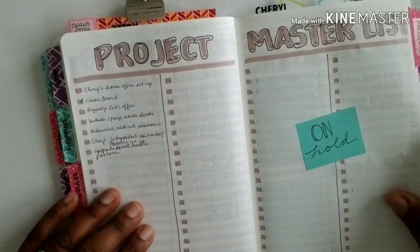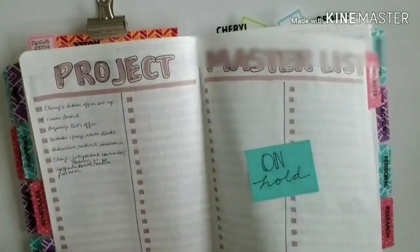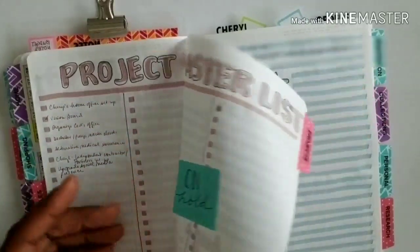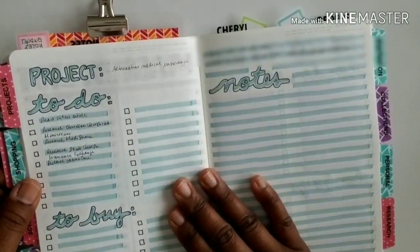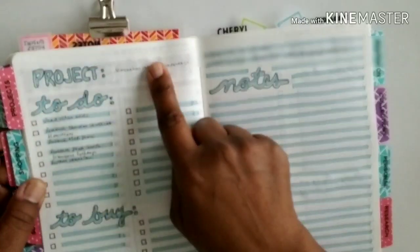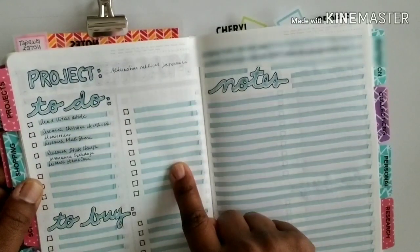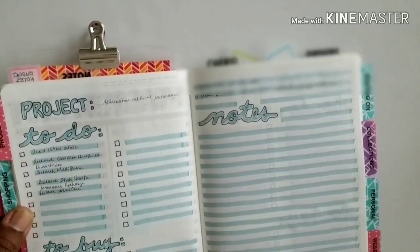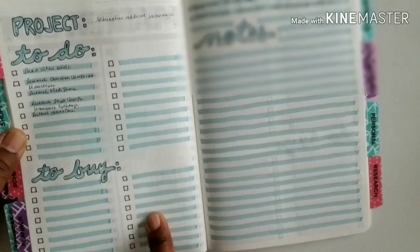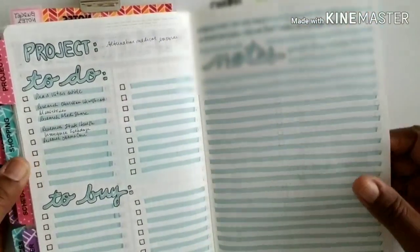I haven't been doing a lot of project work lately, unfortunately, because I've just been trying to keep up with life. But this is my project section, my planner, and this is just kind of a spread that I created. The name of the project, I write here. Any task related to the project, go here. Any things that I might need to buy in order to complete the project goes down here. And then just any notes for the project I put there.